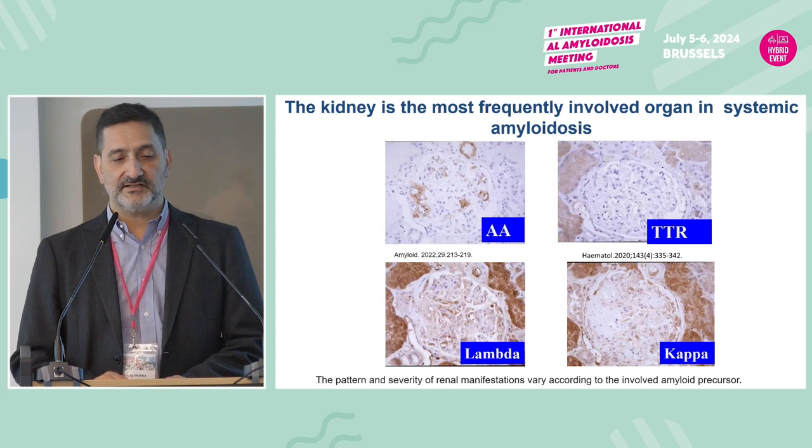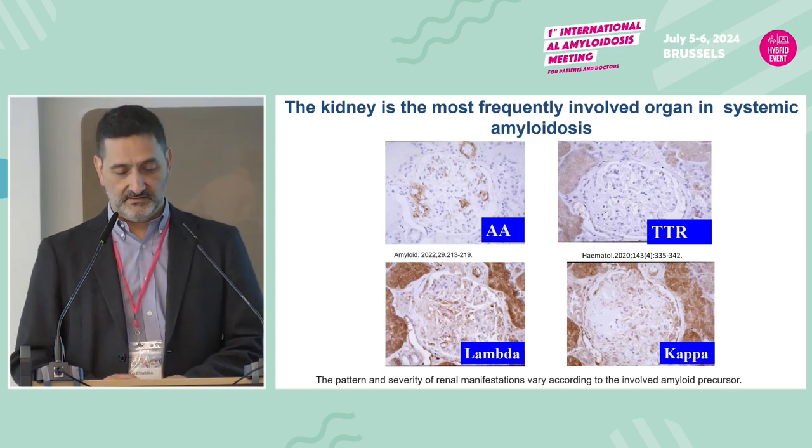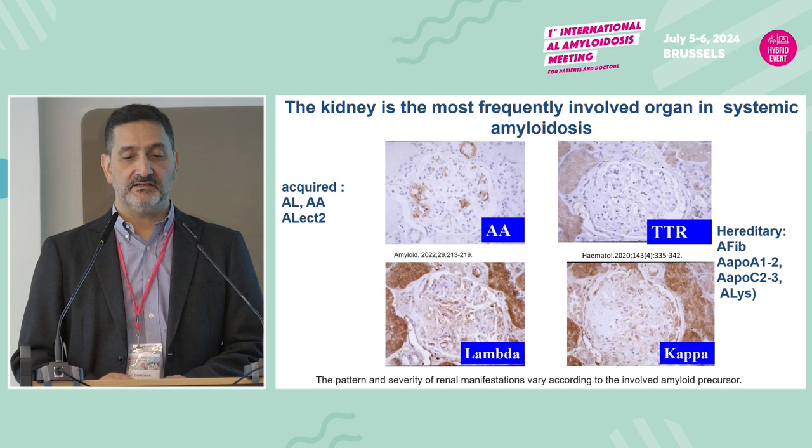So I will start by saying that the kidney is the most frequently involved organ in systemic amyloidosis. And this is clear for the acquired amyloidoses, AL amyloidosis, AA amyloidosis, or ALect2 amyloidosis, and also for hereditary amyloidosis. The pattern and severity of renal manifestations vary according to the involved amyloid precursor. And that's important when we talk about AL amyloidosis.